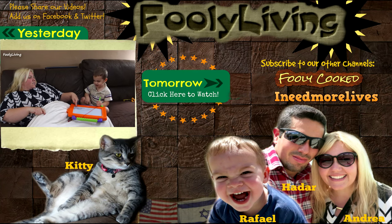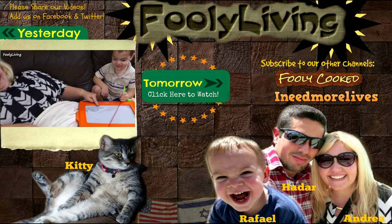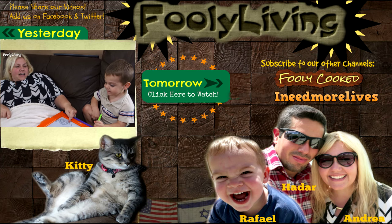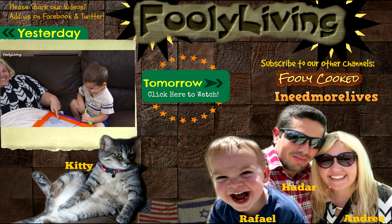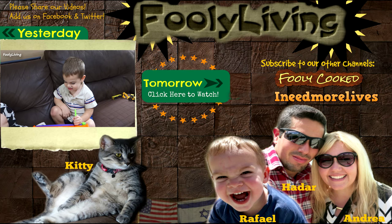This is a snail. This is a tail. You can't say tail or kitty now. This is a tail. Rafael, that's tail.